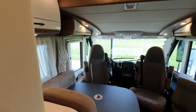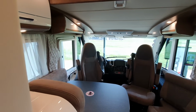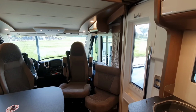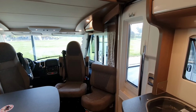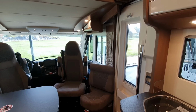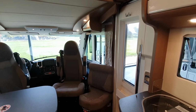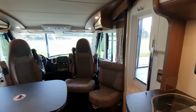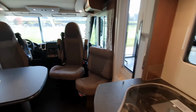There is another interesting feature in some of the other vans. At the upper end, you've got central locking, which includes all the flaps as well. Unfortunately, this doesn't actually include the flaps. So, a 63 centimeter wide door, right?